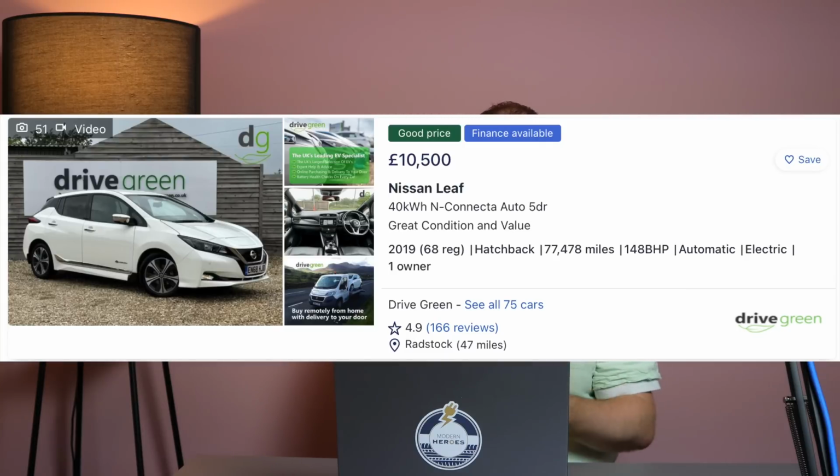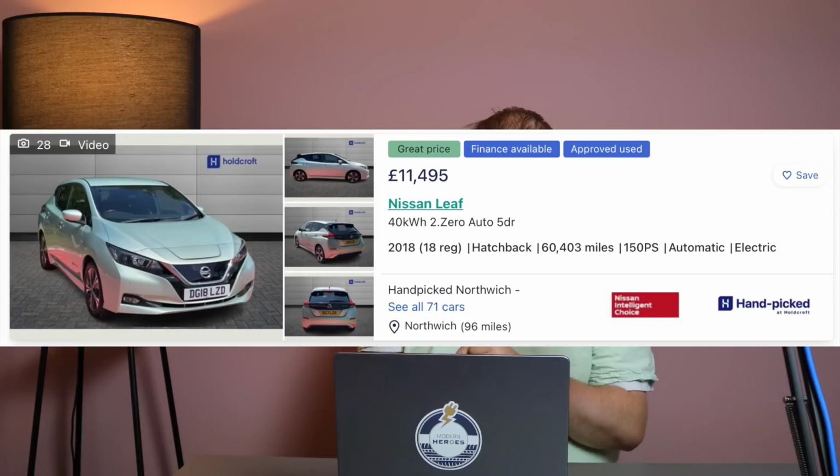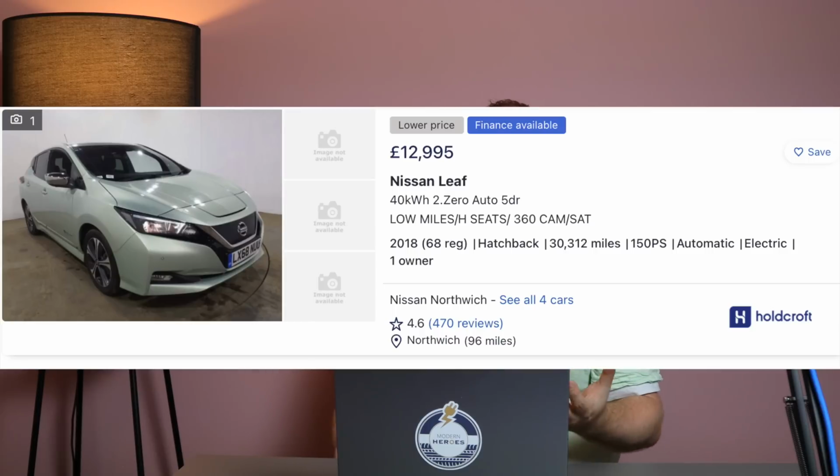If you're not quite brave enough for that though, add another £1,000, and £10,500 will get you this one from Drive Green, who are a fairly respected independent. A bit higher mileage at 77,000, but plenty of life left in it, and I think it looks like pretty good value. Or how about this one? 19 reg from a car supermarket with a staggeringly low 11,000 miles. £11,000 to you, and that actually seems like pretty good value as well. If only approved used from Nissan is going to do you though, they start at about £11,500 for this one with 65,000 miles, and £13,000 will get you into this one with half of that on the clock.